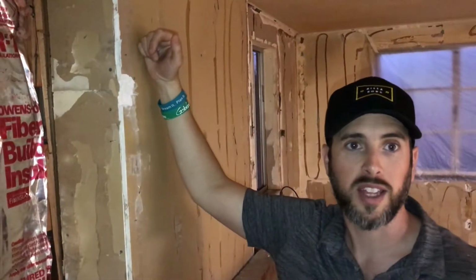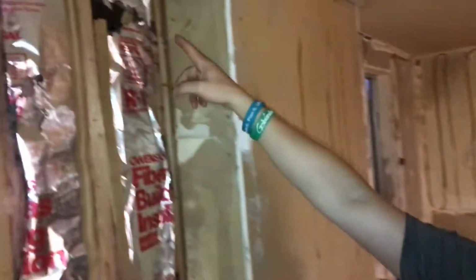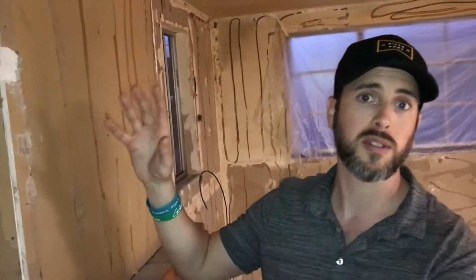So awesome. Right here is one of these things that you want to keep your eyes peeled for. Always be looking for rodent droppings. I actually noticed it because I noticed this little hole right here. I was like, why is that there? And then you look real close, you can see that is rat droppings right there. So not the biggest deal, but it could be opening up some worms.